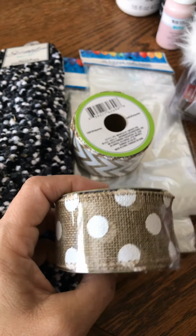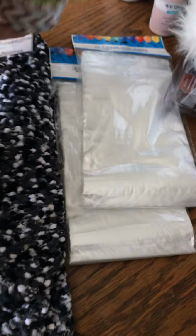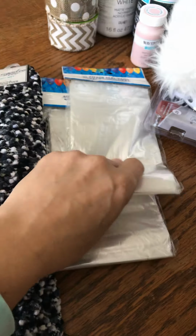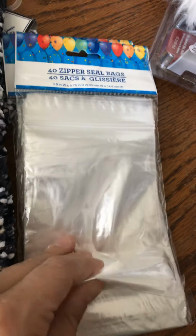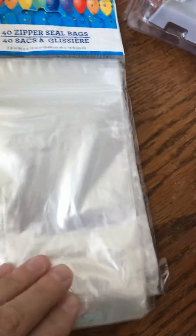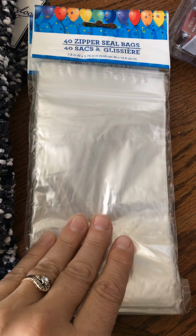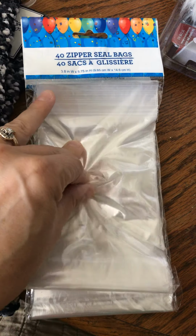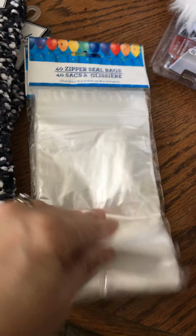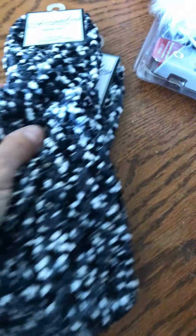But I got some of this ribbon. I really like this burlap ribbon with the dots and the chevron on it. So I got a couple rolls just to stock up for our wreath making. We found these 40 zipper sealed bags, and I thought these would work really nice for making treats to sell at the craft fairs. Last year we did "Do you want to build a snowman" kits. I think they'll work really nice. It might need a double over, or folding over the edge a little bit, but I think these will work great. And at $1 for 40 of them, this is an amazing price.